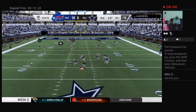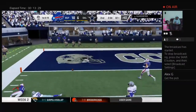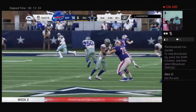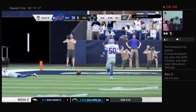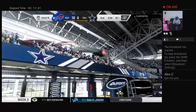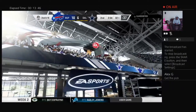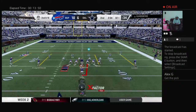Out of the gun, Newton. And that is incomplete. Showed off the arm strength there, but to no avail. 2nd down. Tremendous field position there and a perfect time to do exactly what they did. Take a shot at the end zone. And they went for the big play, just unable to complete it. Here's 2nd and 10 now from about the 32.